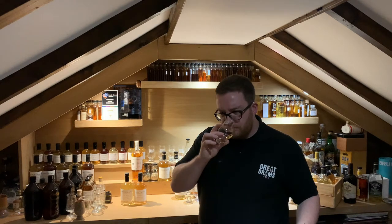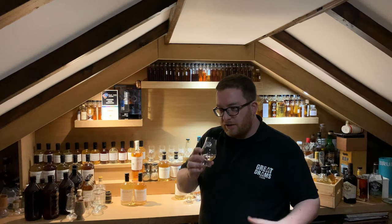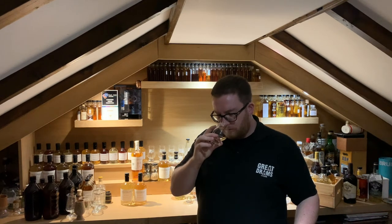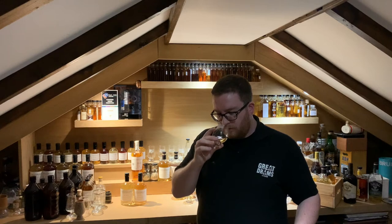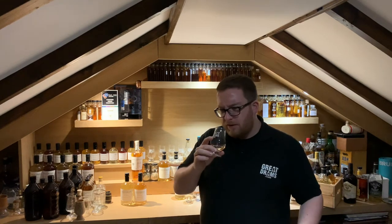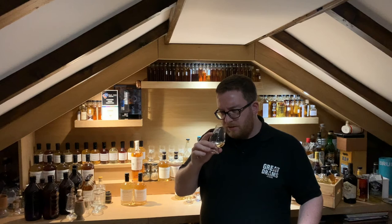So on the nose, you instantly get that fruity note, really nice berry notes there, quite fresh, quite subtle as well. Quite a nice stewed apple note coming through too. Maybe stewed pears as well.